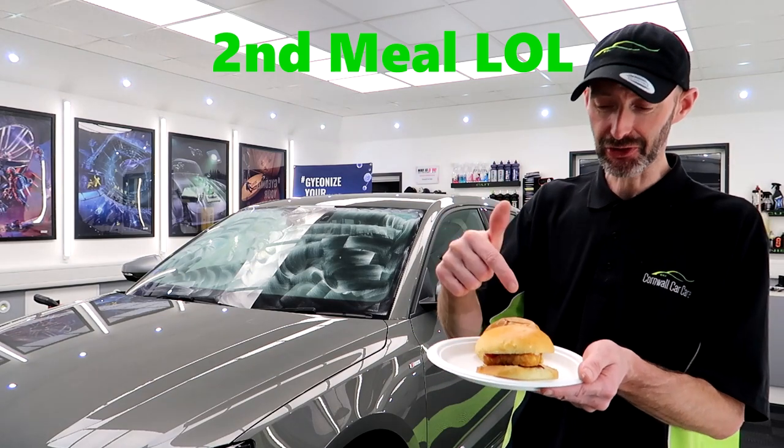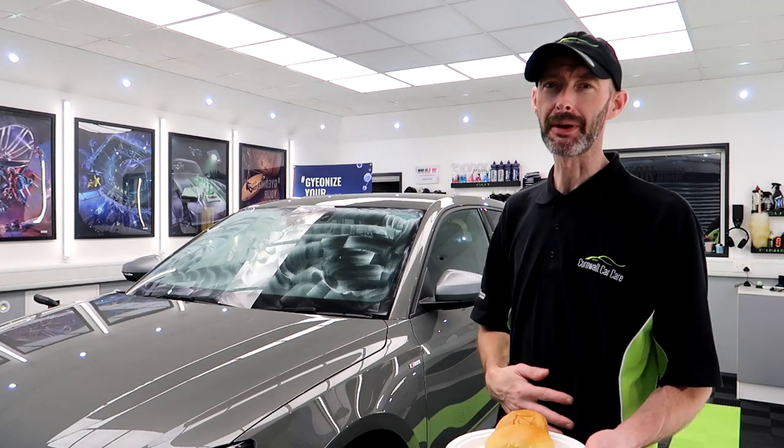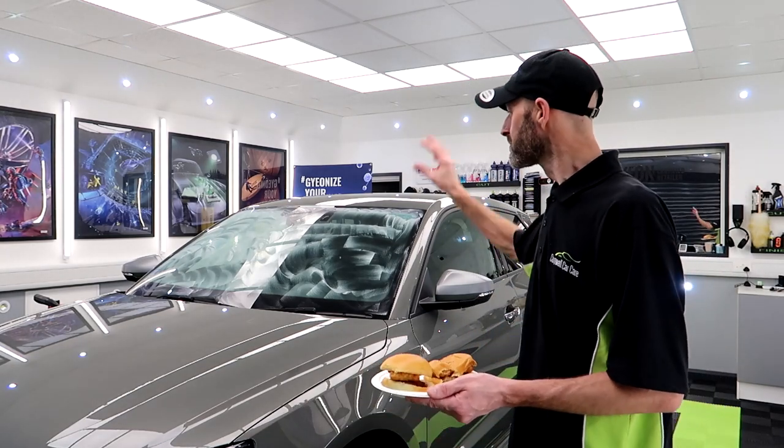First meal of the day, sausage and hash brown in brioche buns. Oh, it's my favourite at the moment. I'm trying to put a bit of weight on, I'm trying.